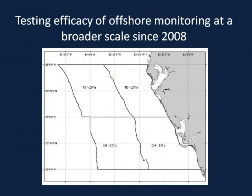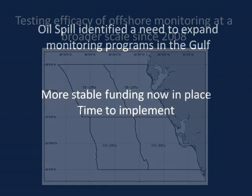So we've been working on this since 2008, primarily out of our lab, in areas off of Shaw Harbor. Primarily applying gears that NOAA has developed up in the Panhandle and elsewhere, trying to expand that into the West Florida Shelf, places like the Middle Grounds, and apply those gears here. So we've been working on how to do it for a while.